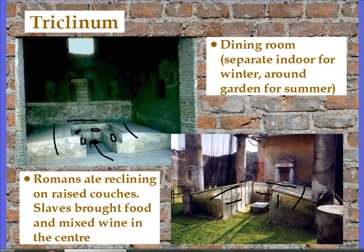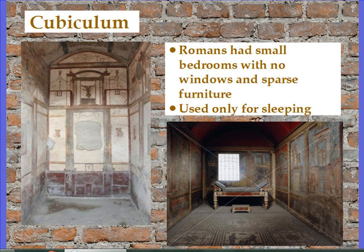The cubiculum was the Roman bedroom, and when you go into a Roman house, you'll see that the cubicula are very small, and in fact, they have no windows. This picture is a little misleading. This is a modern window that an archaeologist cut into this wall, destroyed the paintings, which is really terrible, but it was cut into this wall. This bedroom should not have any windows at all, so that's not actually there.